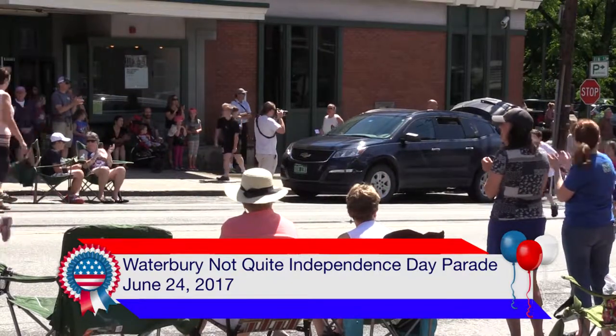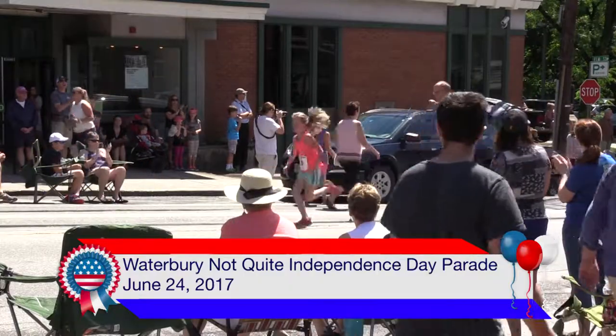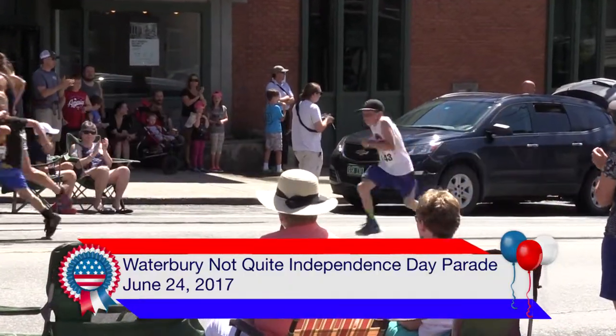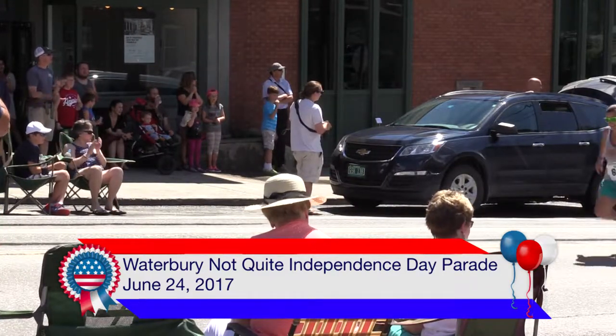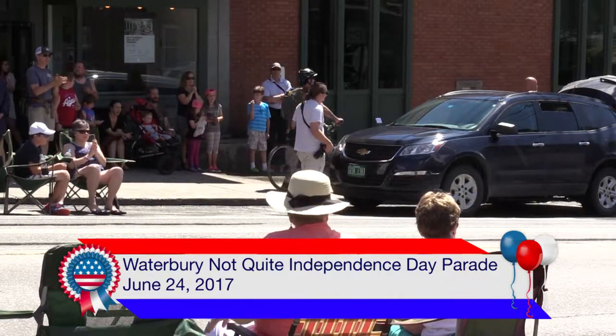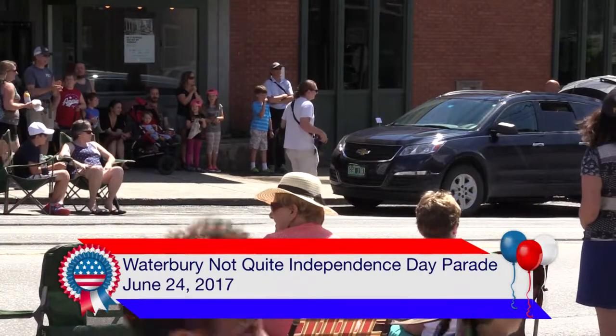Runners look like they're having a good time, but it's a real struggle and it's a real race. A lot of these people are looking for personal bests, improving on their times from previous years. Wearing his Red Sox cap, there he goes up to the top of the hill to the Green Mountain Mile. As you can see, the runners are pretty well spread out all along the route now.